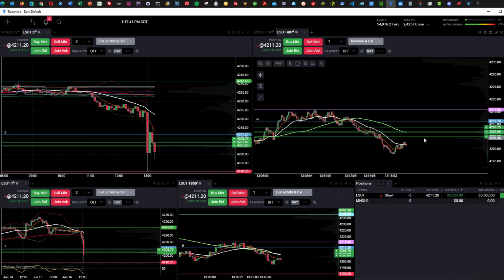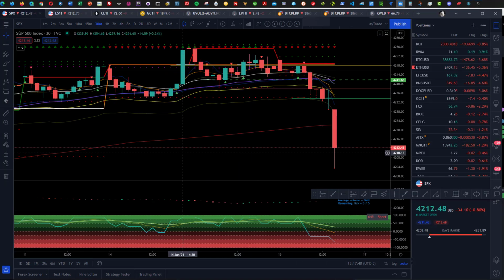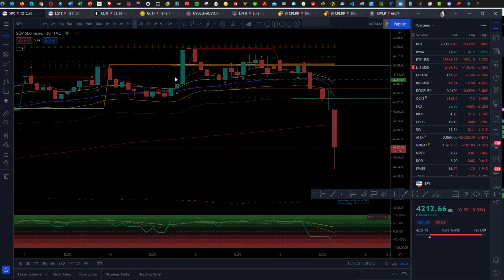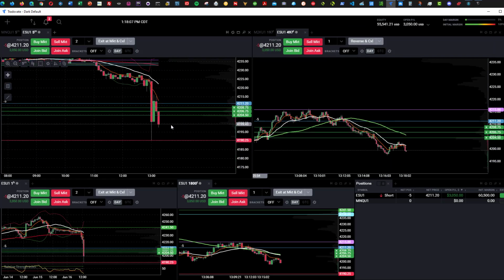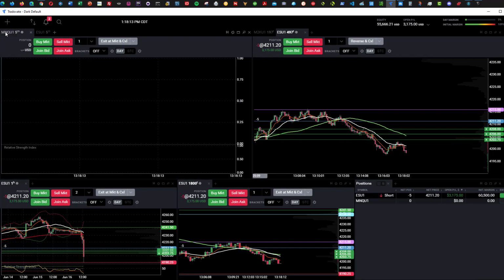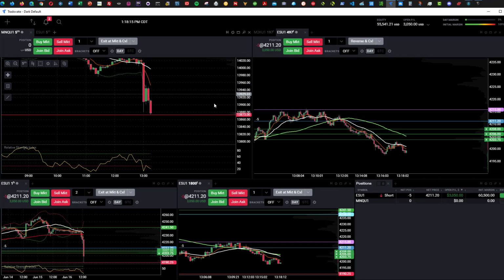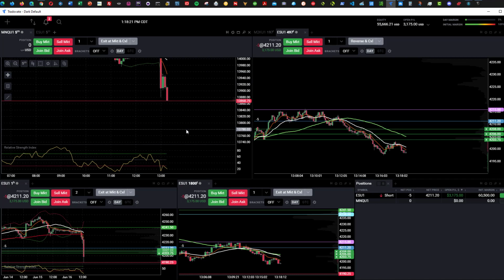So let's see where this goes. Sell off. We are looking for a pretty big sell off there. Below this low, we'll go long. Let it get below the low, then we'll go long, no matter what the news says. So get below that low, we'll go long. MNQ probably is freaking out as well. Don't want to quite go long there yet. Give it a little bit more room.